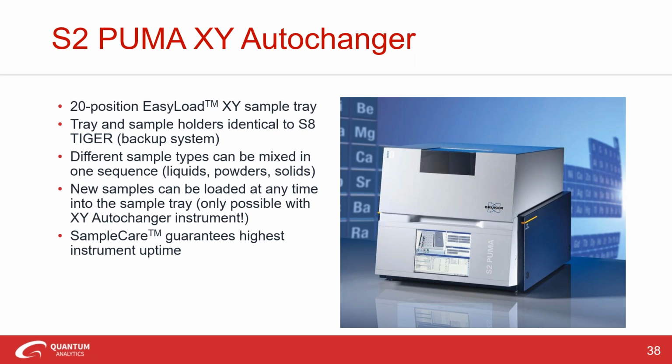But the more common in this arena, in this market space, is the S2 Puma with the XY auto changer. It comes in handy with a 20 position easy load XY sample tray. This tray can be a mixed group of samples, and it can all be utilized in one sequence. So what I mean here is that you can have on that sample tray a set of samples in liquid form, in powder form, and solid form, and without worrying about it having a problem analyzing either of those types of samples in multiple varieties of environments.